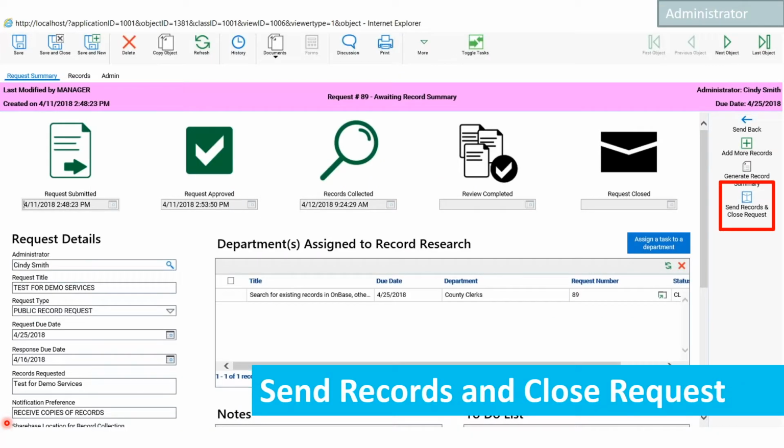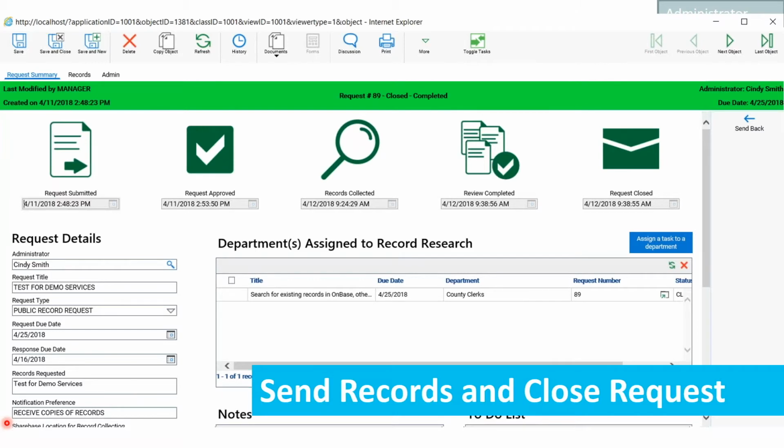And then finally, we can send those records out. So at this point, we've completed our request, we've compiled everything, and now we need to distribute this out to the submitter, and we can do this a couple different ways. The one that we show, and that's part of the standard solution, is using a tool that we call ShareBase, which is our file sync and share tool. So when I say send records and close the request, I change the header and show that it's completed.